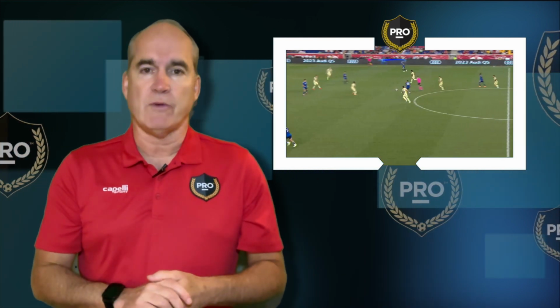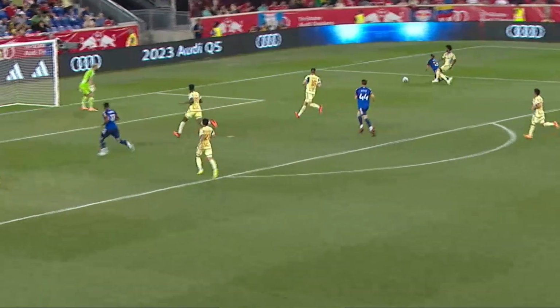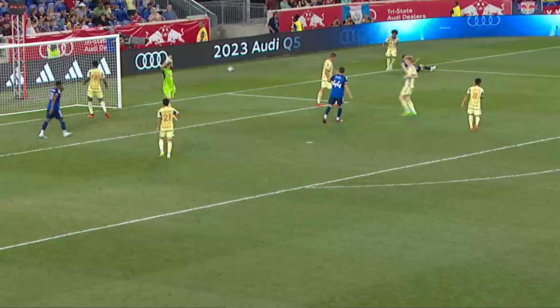We start in Red Bull Arena, where the referee has awarded a corner kick, thinking that Kyle Duncan has poked the ball away when he challenged Santiago Arias.